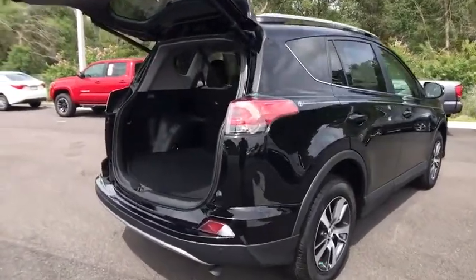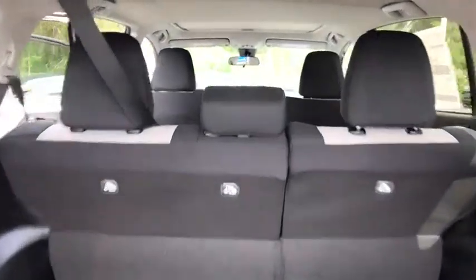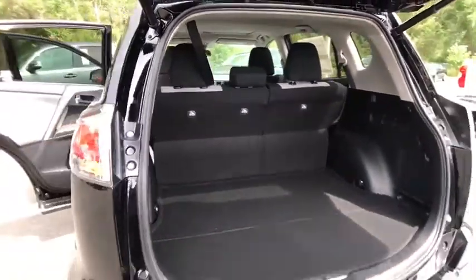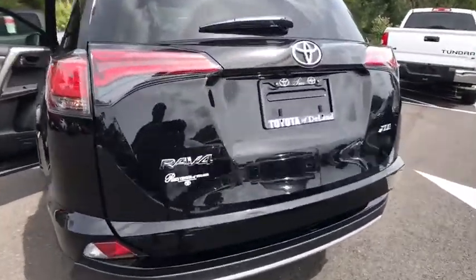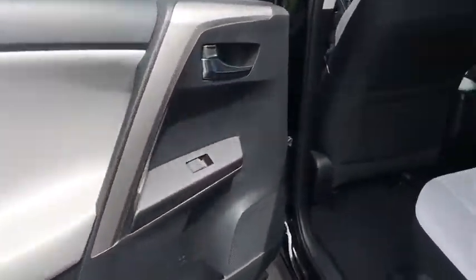Lane departure warning, stability control, traction control, keyless entry, steering wheel audio controls, anti-lock braking system, backup camera, Bluetooth, leather-wrapped steering wheel, power steering, adjustable steering wheel, four-wheel disc brakes, cruise control, aluminum wheels, AM/FM stereo radio, rear defrost, climate control, front-wheel drive, fog lamps.